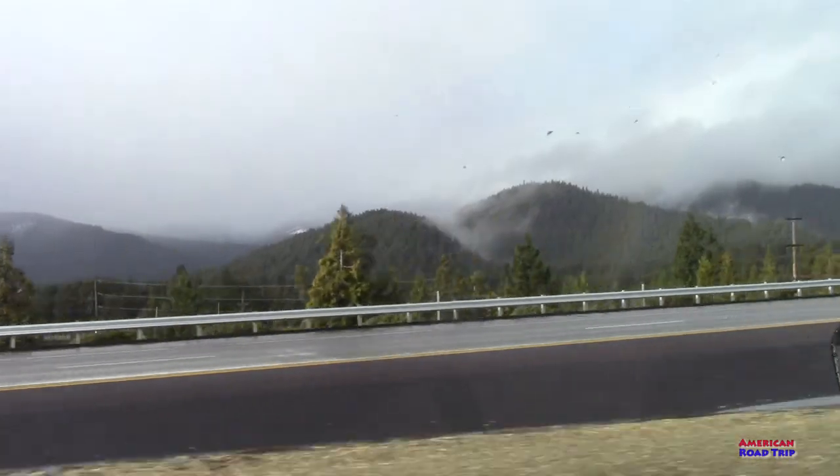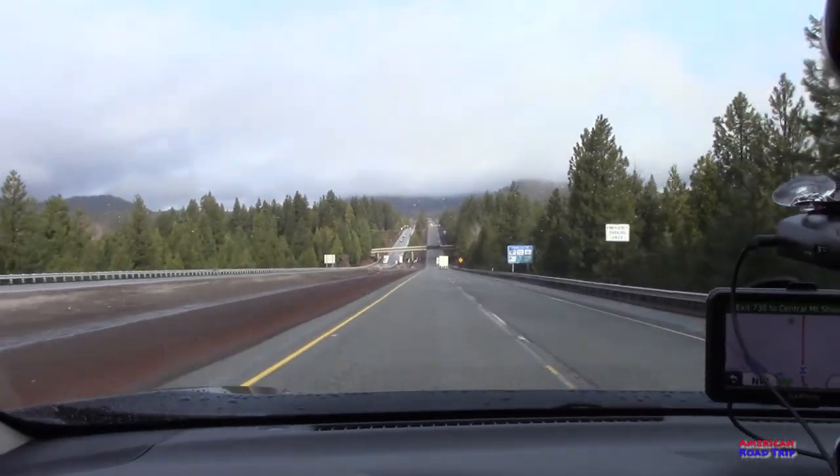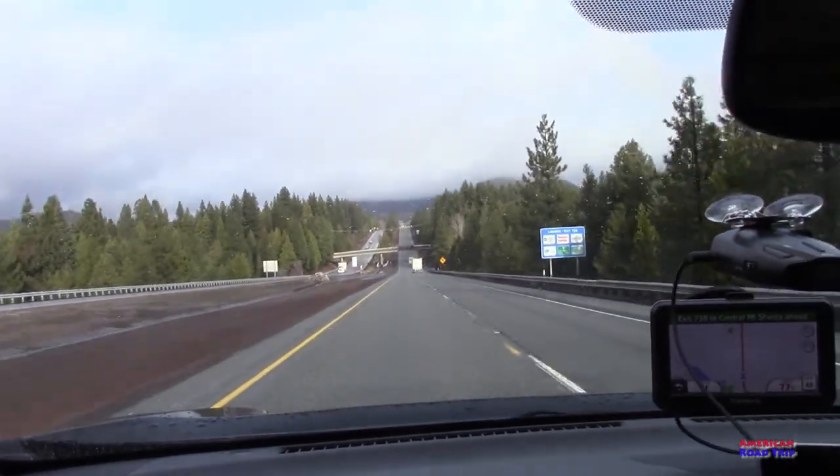Let's see, if the speed limit is around 70, I'm going to go around 70. I mean, come on, 1500 RPM maybe. Holy smoke. Well, let's see, 80 miles per hour is about 1600 RPM. Woo. It's just a nice little cruiser. It's really nice.